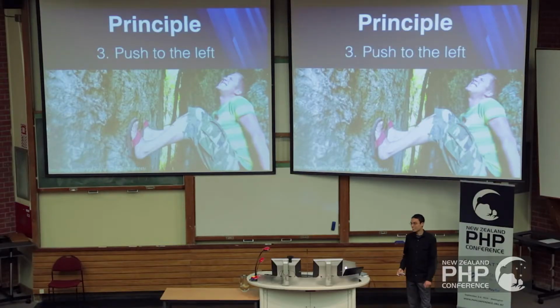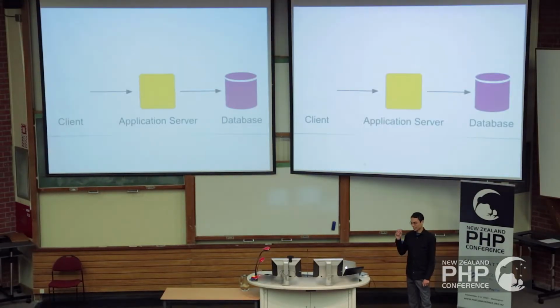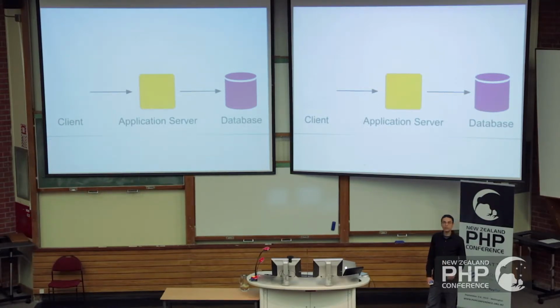All right, that's enough about ignoring your job title. What more can we do? Principle of push to the left. Not suggesting you do this. Instead, I'm suggesting, let's take this typical 3-tier application architecture, 3-tier of database, application server, and client.